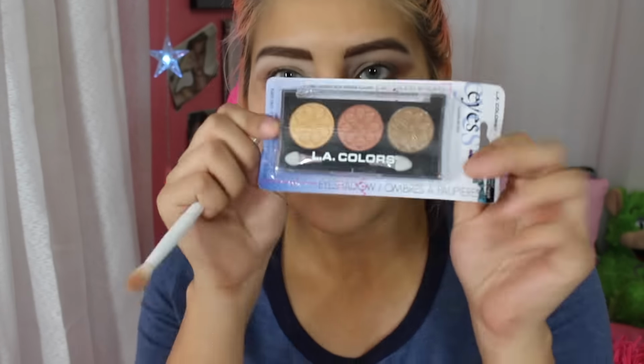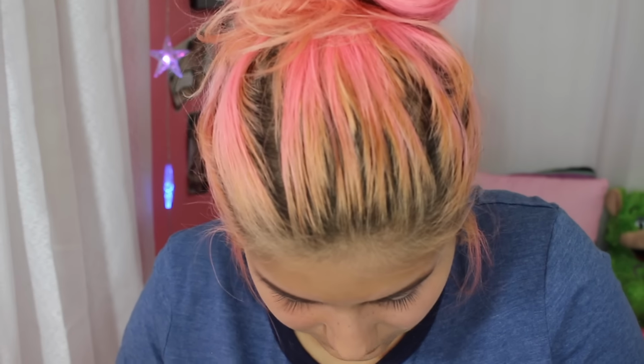Okay, now I'm gonna go ahead and put a little bit of glitter here with the other palette that I was talking about. This one. So let's go ahead and open this. I hope that this doesn't take out my cuticle or hurt me. Like, I've been getting hurt opening these stupid things. This is how they look.